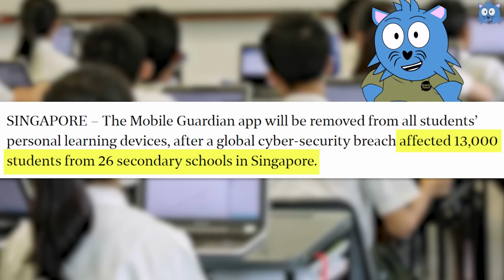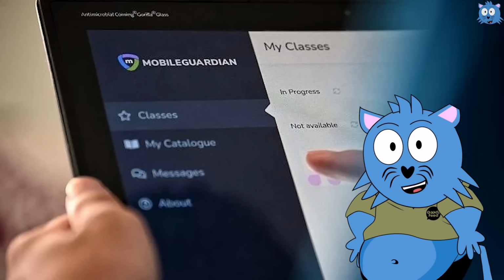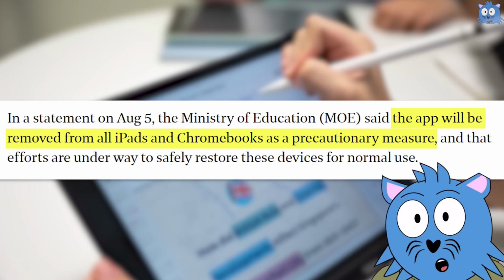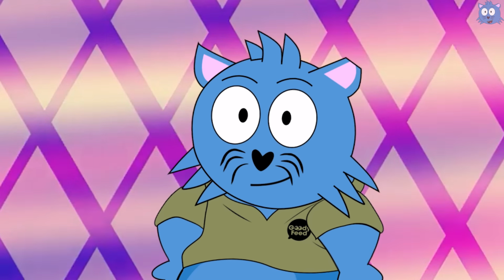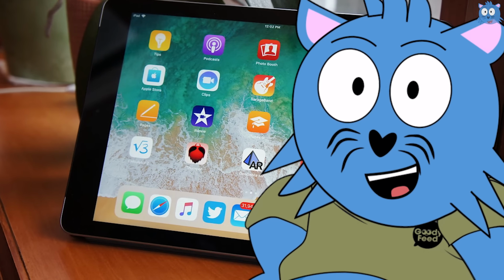In total, about 13,000 students from 26 secondary schools were affected. This only affected students using iPad or Chrome OS with Mobile Guardian. And as a safety precaution, MOE will remove Mobile Guardian altogether from all iPads and Chromebooks and will safely restore those to normal usage. Now, this has created a big hoo-ha as there were students who saved everything in their device, and so everything is lost.